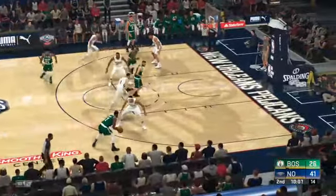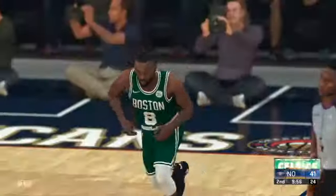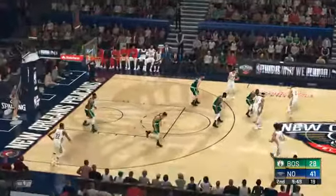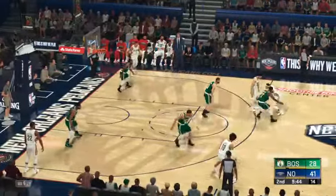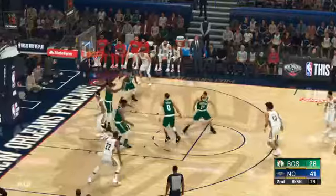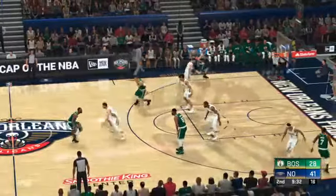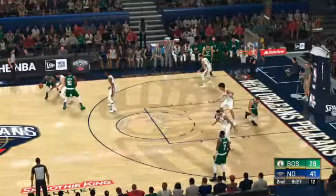Fournier finds Brown. Walker with a clean look. The shot's good. Brown making the play. 9 points for Kemba Walker. And here's Ball. He'll bring it up for the Pelicans. It's a 13-point game. Redick dishes to Ingram. They get it back. And that is a textbook example of how to defend your rim. Boy, to have someone back there who can erase your mistakes, what a big-time asset defensively.